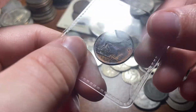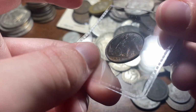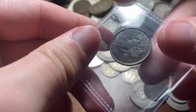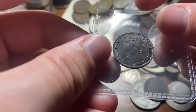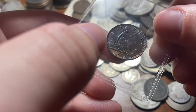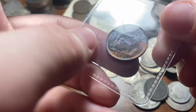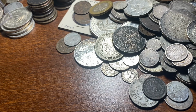This one I was pretty excited about. Check this out. This is a nice BU 1893 British farthing. We've got Queen Victoria on there. It's definitely a brown coin, but it's got really nice luster. This is gem uncirculated from 1893. It even has a little bit of red on the bottom here, but it's definitely a brown coin is how it would get certified. Definitely a pretty exciting coin there with luster, 1893.